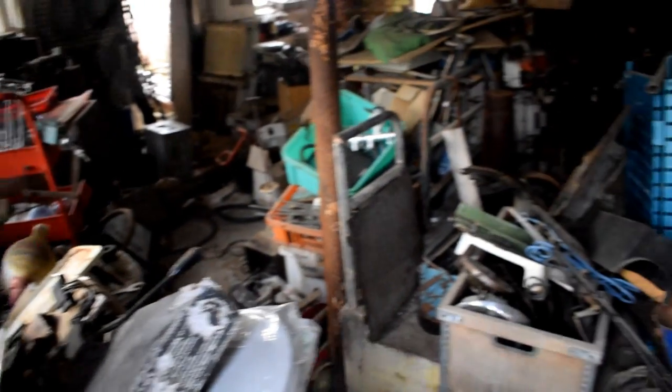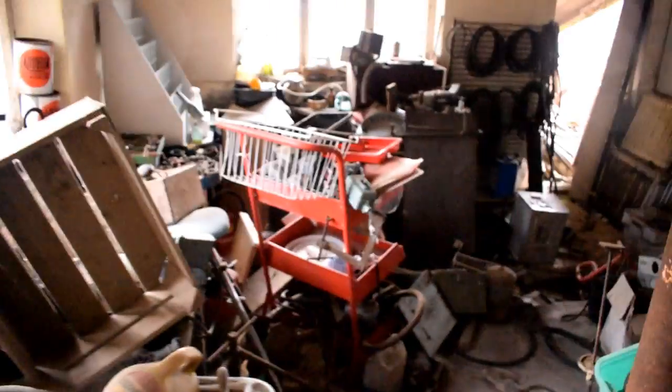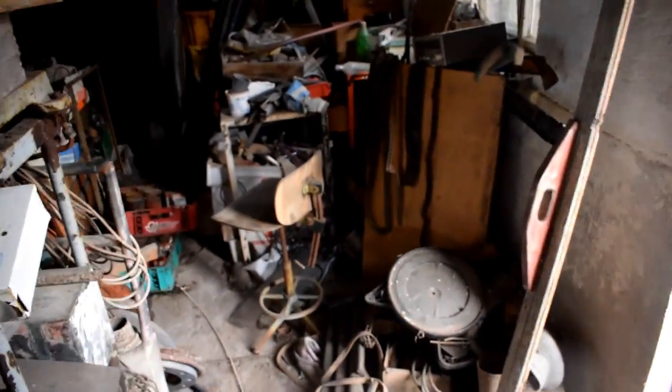Let's check this door. What's behind this door? Okay. Holy crap. Holy. Oh shit. Wait a second. My flashlight is being an idiot. Okay. This is a junk collector's paradise. Just look at all this junk. And I love junk. And that's why this is cool.